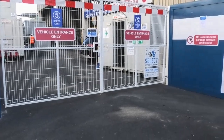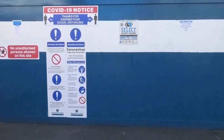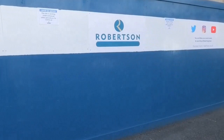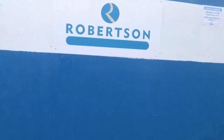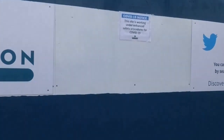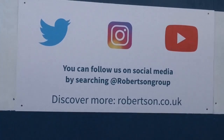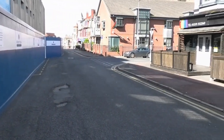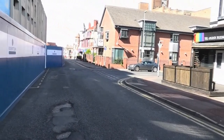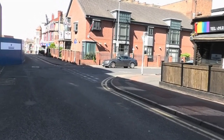This is where all the companies will work when work starts to take down this Wilko store and to make the hotel. Now I'm just going to show you this. Robertson are the principal contractors here. And if you want to keep up to date with everything, you can follow Robertson on Twitter and YouTube. Just going to show you where we are. We're at the top of Queen Street. On the right hand side you will see the sign of the Flying Handbag. Just a quick visit here today to show you what's going on.